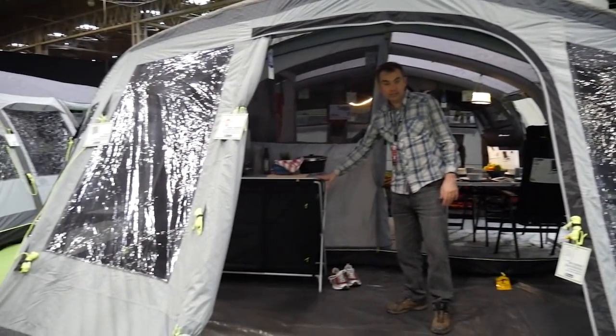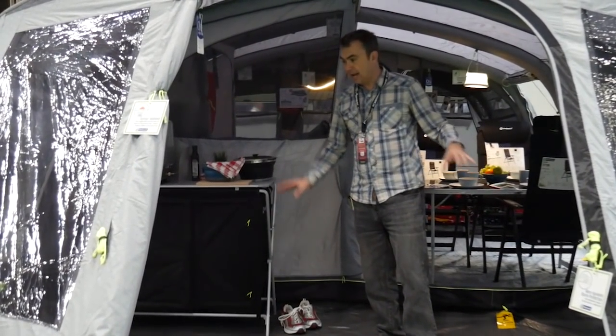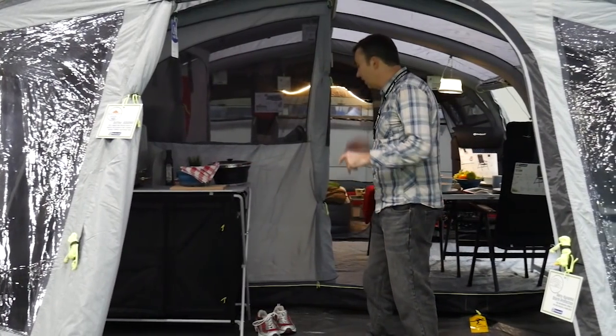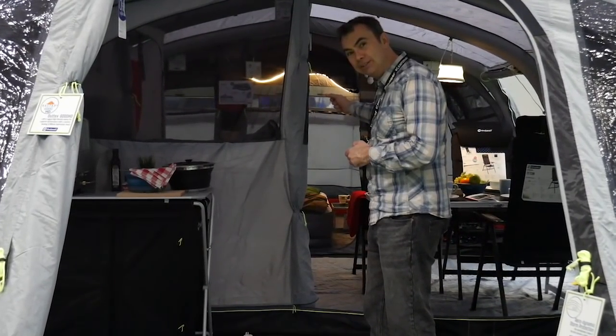There's a kitchen inside here, there's an ice box down there to keep things cool, and there's just lots of space to keep stuff and everything you need as a family. Now inside, there's yet another living space. Let's go and have another closer look.